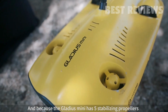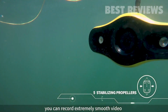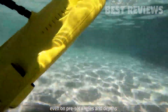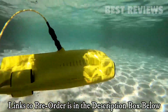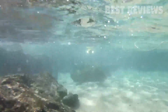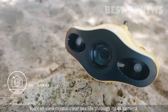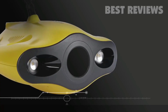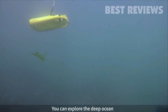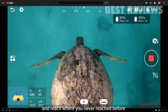And because the Gladius has 5 stabilizing propellers, you can record extremely smooth video even on preset angles and depths. You can view crystal clear sea life through its 4K camera. You can explore the deep ocean and reach where you never reached before.